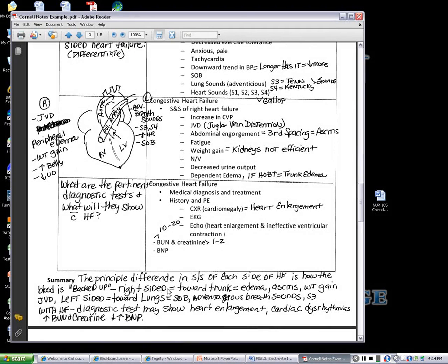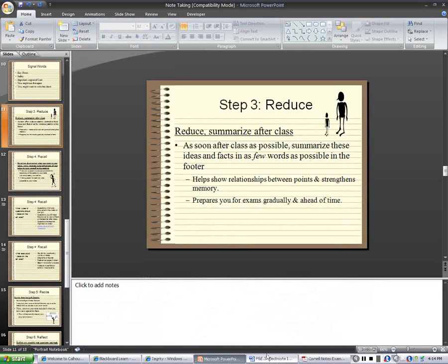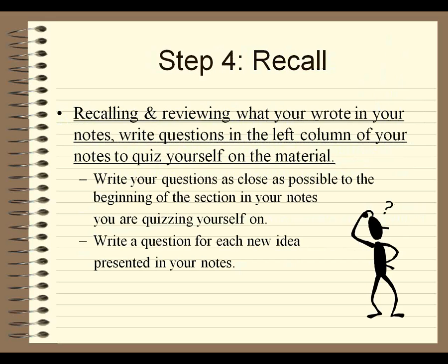So, write your notes in your own words, and you want to do this as soon as possible after hearing the material. As soon as you can, you want to go back and do this. You want to review what you wrote in your notes and write your questions in the left-hand column. That's the next step. That's step 4. Looking at the material you covered in the right-hand column, and then going back and writing questions in the left-hand column. As soon as possible after class again is the point. You also may want to write questions that you have, that maybe you need to go back and look up in your book, in that column. And that allows for quizzing yourself later on.